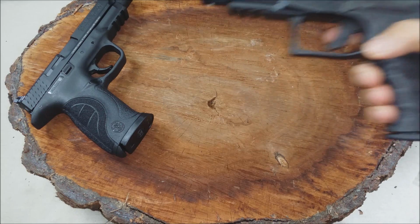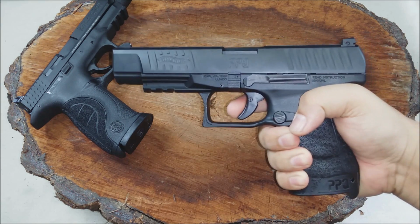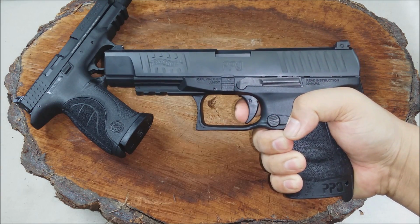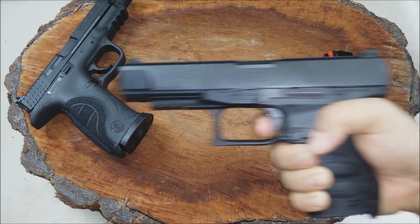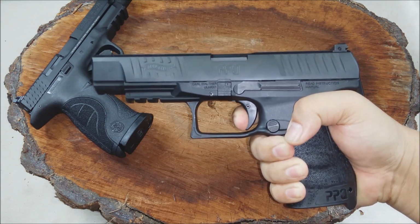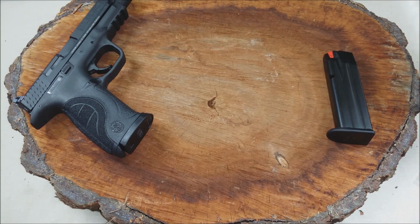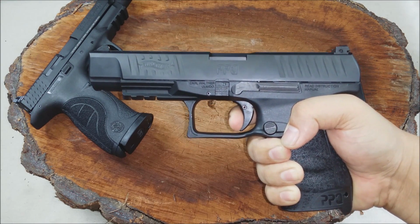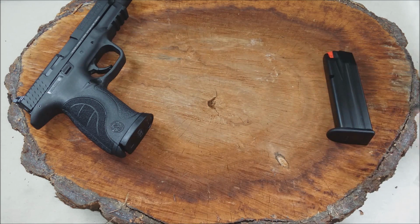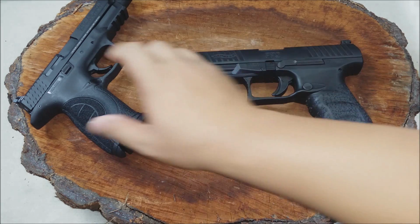I'm going to show you what it looks like. I'm going to drop the mag here. Just going to rack it. Alright, so there's the sear, guys. I'm going to pull it. Here's what the reset looks like. Very short, and it clicks really loud. Bang. One more time, just so you can hear it. Click. Very crisp. Really good advantage when you're squeezing off a lot of shots in rapid succession.